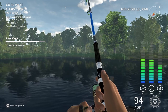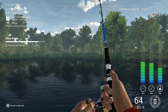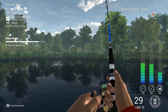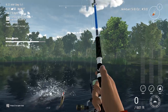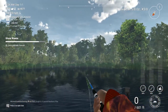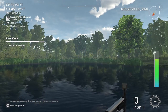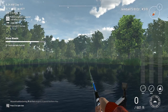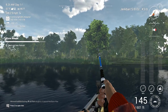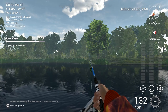But I say all that to say this, that it is a little more complicated strike system. There's a lot more, it's more detailed. However, the graphics are really good. The fish are scored differently. They do have tournaments over there, and there's a lot of competitions and stuff like that too. Like I said, this game here has its pluses as well as minuses, and I think the same thing about Ultimate Fishing Simulator.